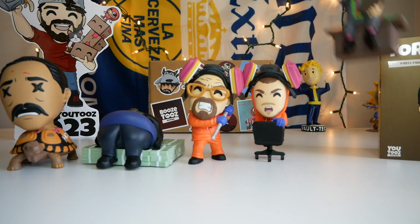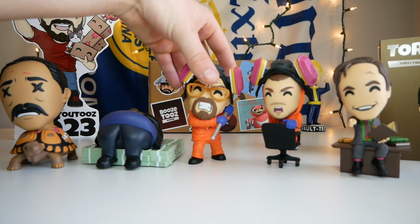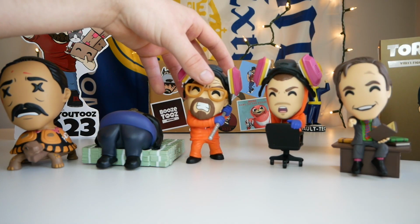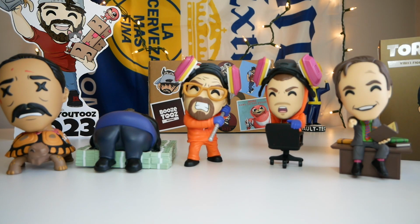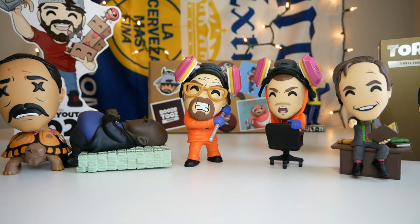But it looks like Walter keeps falling over. I don't know, I'm kind of disappointed that he's not too stable here, and he keeps falling over. Like with any little nudge to the table, he just falls right over. I should have opened these up earlier. I probably could have gotten a replacement for them. But honestly, these guys look pretty awesome together, I gotta say.